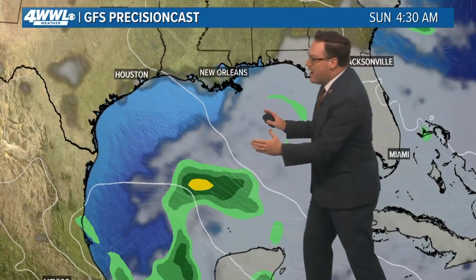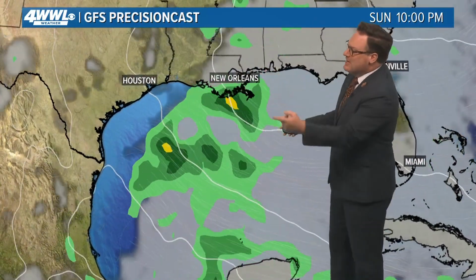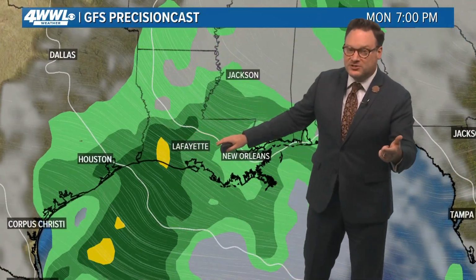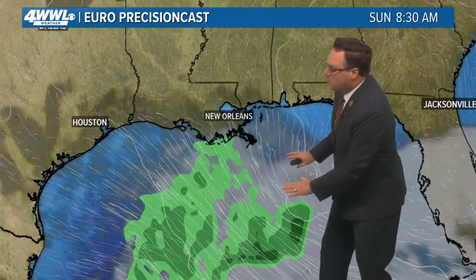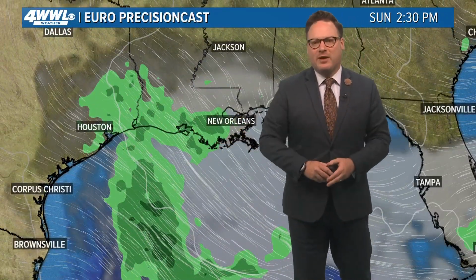The models, though, are still not in great agreement with just how much rainfall we see, where exactly that swath of some of the heaviest moisture actually goes. This is what the GFS is indicating. Maybe some of those scattered storms and certainly more cloudiness beginning on Father's Day Sunday and sticking with us Monday and on into Tuesday. The Euro, maybe not quite as much rainfall, but at least there is agreement with the cloud cover and moisture surging our way, so we will begin to see our rain chances increasing. The big question is just how much.